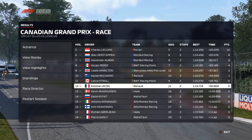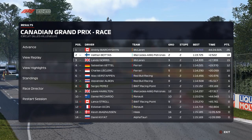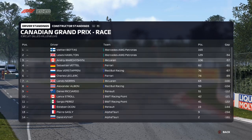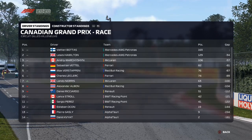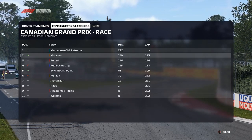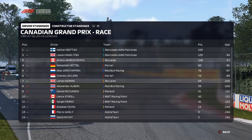Lewis Hamilton must have had a little bit of issues. I guess, yeah, he did start with a penalty, so that's the thing. Standings-wise, I'm still sitting in third. Lando moved up. Constructors, we moved up to second. Sick. That's awesome. Well, let's hit advance and go through our interviews.